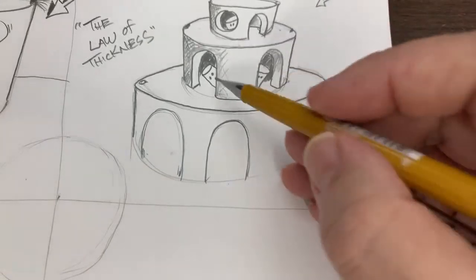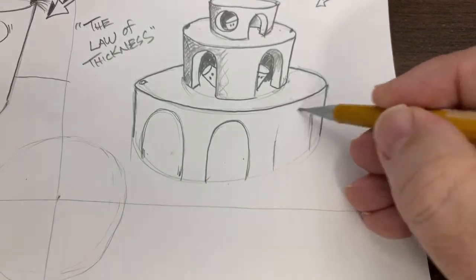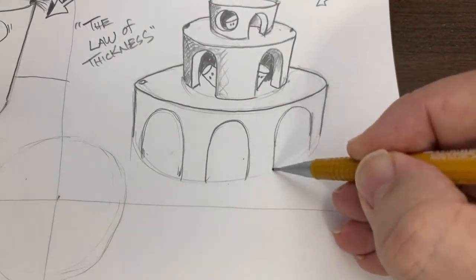There's one door. There's two doors. Now I'm going to put three doors. I'm going to put a vertical line, curve the top.